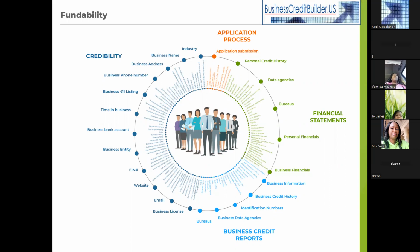On the left side is all the credibility points, right? Like what industry you're in determines how fundable you are. The business number. Remember, I told you about the business phone number. They're going to check it. Time in business, your EIN number, the website, your business license. On the right-hand side, we got the application process, the financial statements, business credit reports, okay?